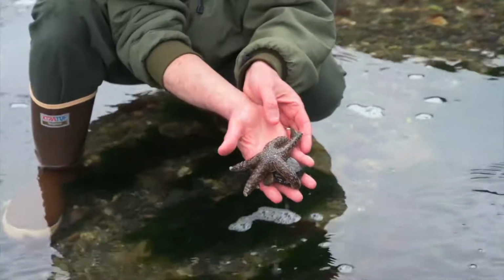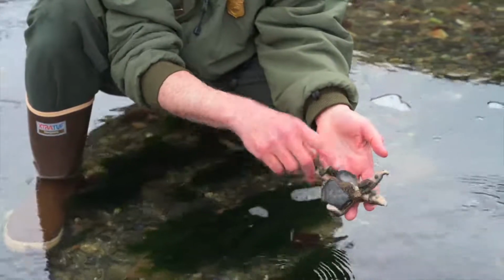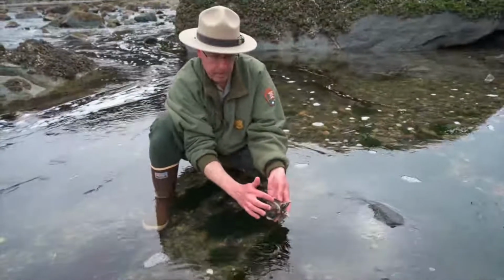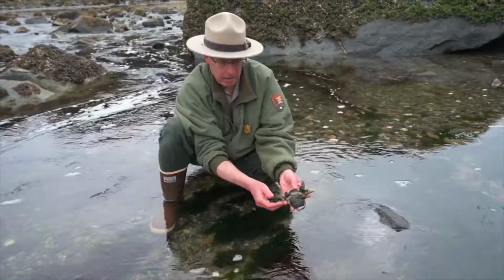These creatures are the predators in the intertidal zone, and what they prey upon are small shellfish, sea urchins, blue mussels, and also barnacles. And here we have the ochre sea star with an open mussel shell. It probably fed upon that creature a while ago.